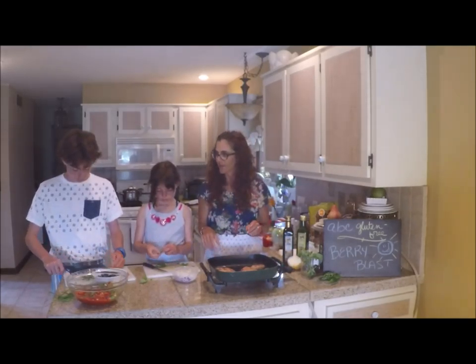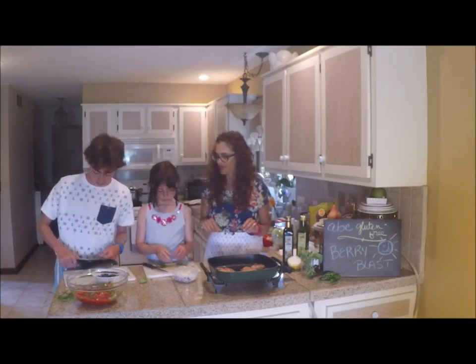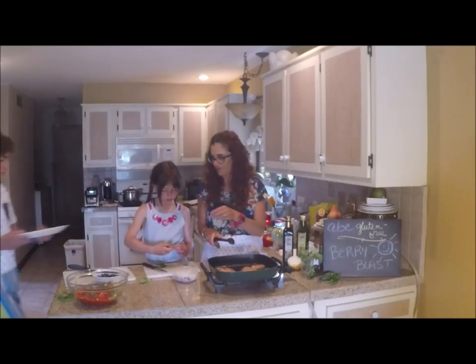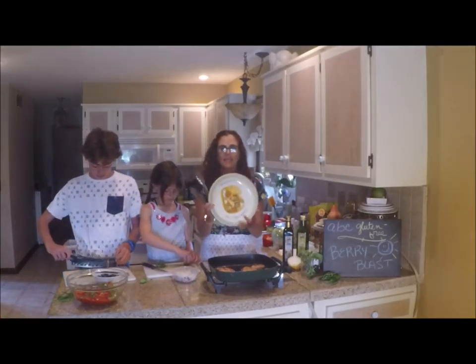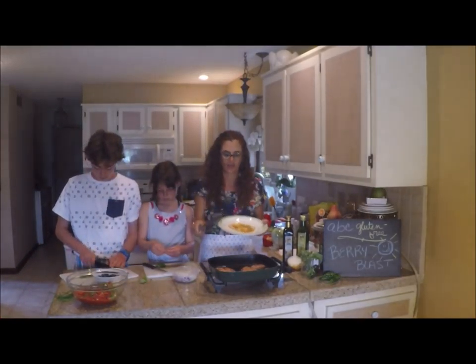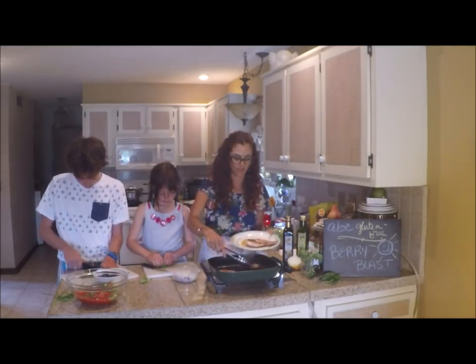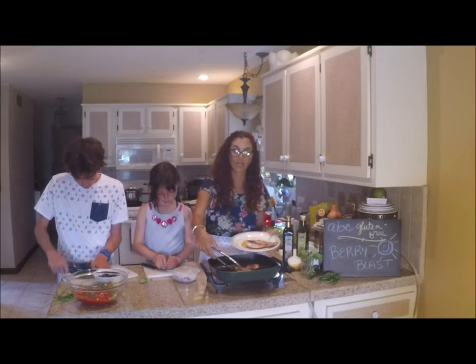Jeremiah, could you hand me the Holly Hobbie plate, please? Thank you. Mommy, I'm going to take our chicken off. Yay, I got a new Holly Hobbie plate at the yard sale. Look at that. The little things that make you happy, right? So I'm taking off our chicken now. It's nice and brown. We're going to let that rest.